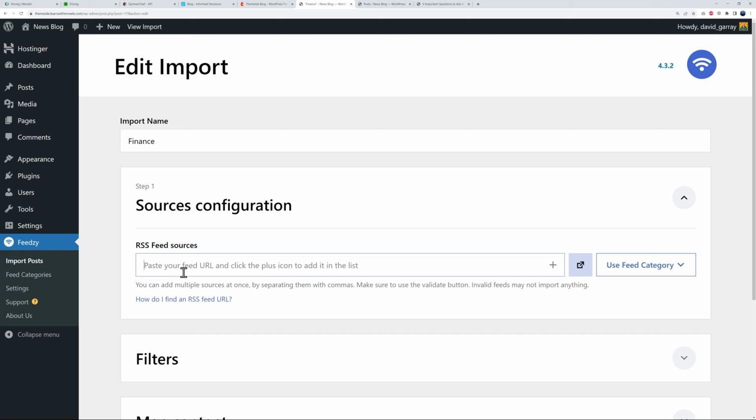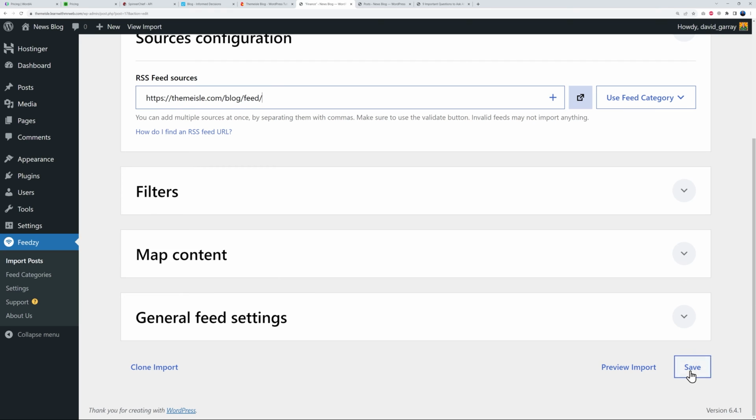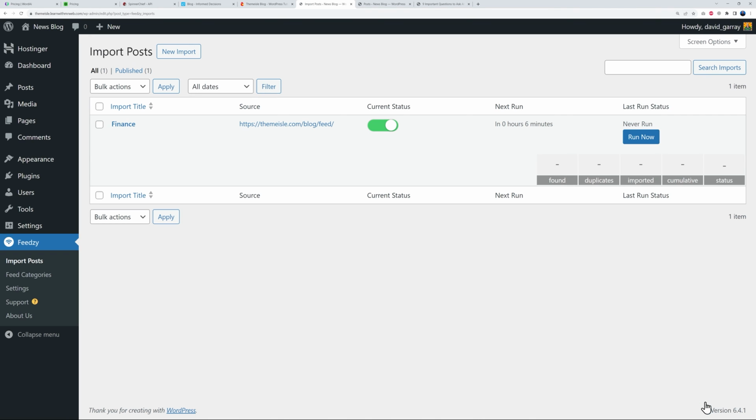Let's add maybe THEMEISLE.com/blog/feed as an example here, just to show you how this works. So let's save this. Very good. And now we can run it, obviously. Again, let's purge and reset and run.